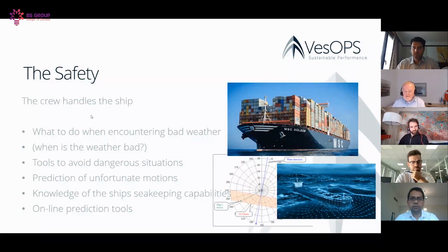But if he doesn't know better, then he might meet these situations. So if we can put up some sort of decision support for him and say, okay, if you meet this weather and there are these unfortunate conditions, then you shouldn't go this and that way. You should go this and that way instead. So instead of having something that looked at what happened or what will look in the future, can we then make some tools for the crew on board that shows them what it is that you are encountering right now?